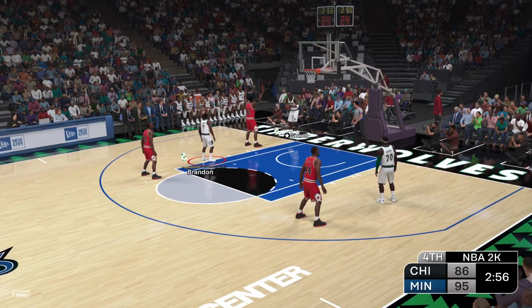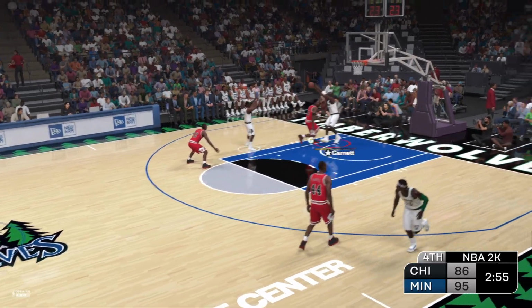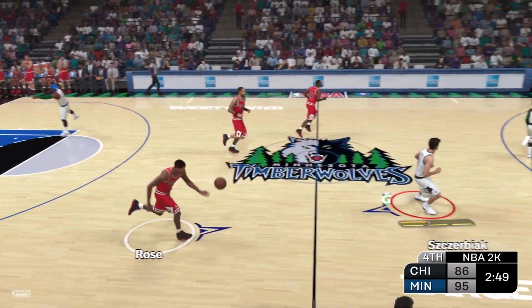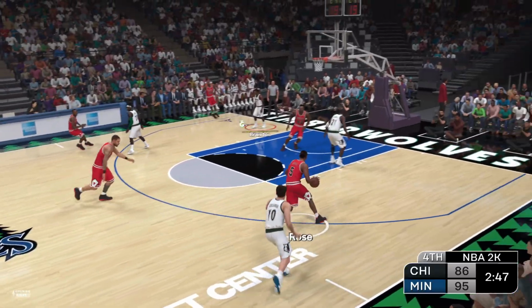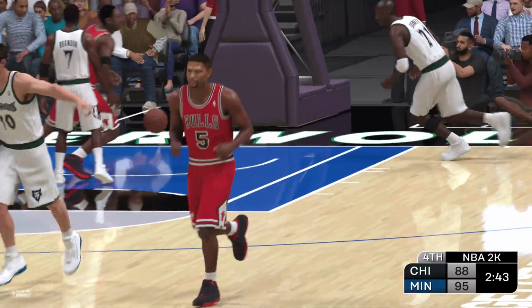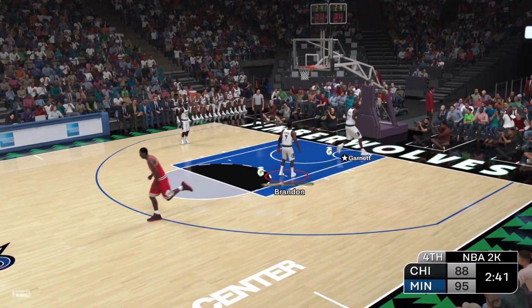So both teams making some changes here. Let's check in with our reporter, David Aldridge. Well, during that break, Minnesota's coach had some words for his team. He told his players, "I love the energy right now. You look like you're having fun out there. Keep playing for each other because our chemistry looks great right now." Back to you guys. Thank you, David.